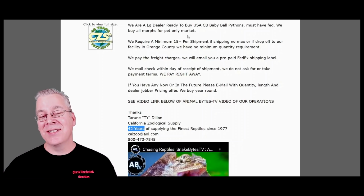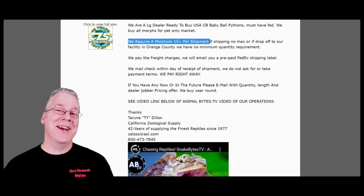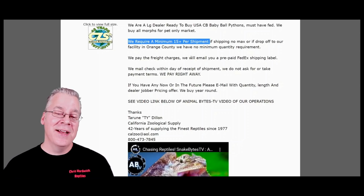And if you read the ads, some of them are really specific over here. This one says, we require a minimum of 15 plus snakes per shipment. So you have to have at least 15 ball pythons to ship over here. I've seen some over here where they'll have a minimum of 5. Some of them have a minimum of 10. And a lot of them will say, we want you to tell us how much you want for these ball pythons.